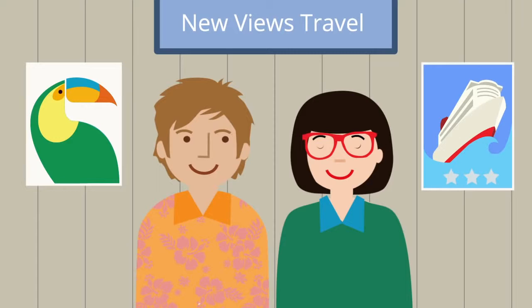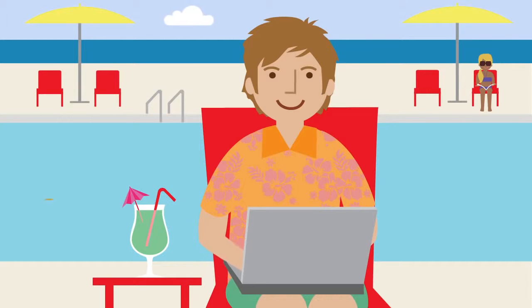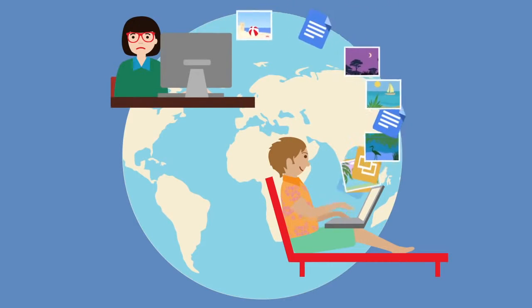Amy and John work together at a travel agency. Amy edits the newsletter, and John does all the hard work, traveling the globe, reviewing vacation destinations. When John is on the road, he emails photos and documents to Amy, and sends more email when he changes one of his reviews or takes a better picture.